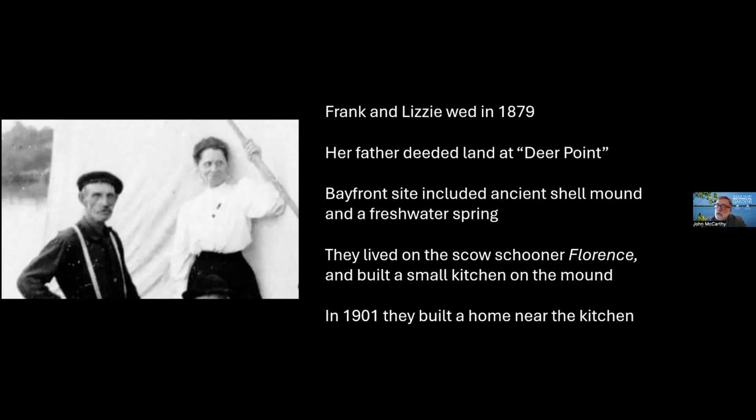And with the first schooner, the Florence, they didn't know what was going to happen. And the family recalled that they were very pleased with the outcome. And that gave them the confidence to build the Vision, which was a much larger schooner for the Webb family to haul their product to market. They built a kitchen up on the mound, probably as early as 1881 or 1882. They lived on the Florence in the bay.